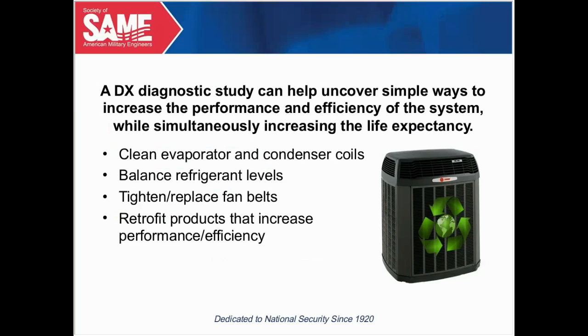Again, at a majority of these facilities, there are some significant issues. Some of them can be fixed right off the bat with a simple repair. Sometimes maintenance just can't get to the unit to replace filters, and that turns into dirty coils. Maybe there's some fan belt that's been running loose for a couple months, causing decreased airflow and decreased performance and efficiency. So these are all things that a DX diagnostic study from a third-party entity should be able to pinpoint and identify.